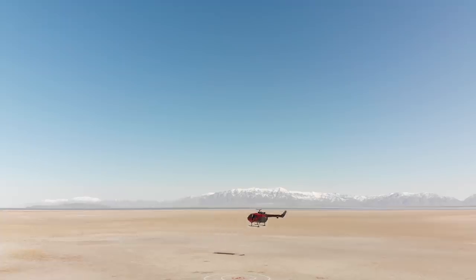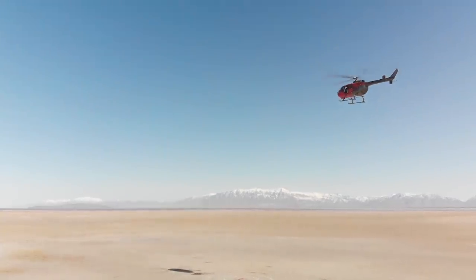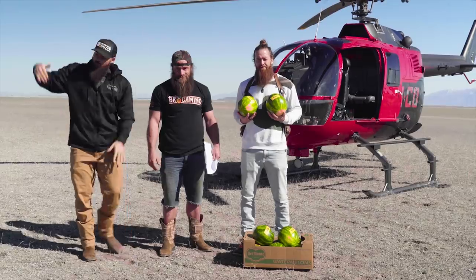We're going up, like I said, 400 or 500 feet. And it's windy. Everything changes when you're in the air with the wind. So these watermelons could start to drift.